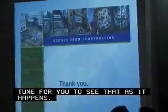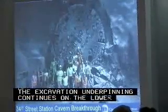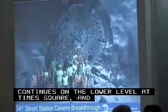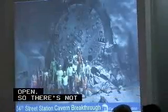The excavation and underpinning continues on the lower level of the 8th Avenue subway and the existing tail tracks at Times Square, and the restoration of 11th Avenue, where the ground freeze equipment was located, is now complete, so 11th Avenue is now open. So there's not much more to report on that.